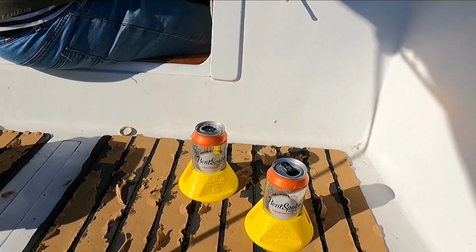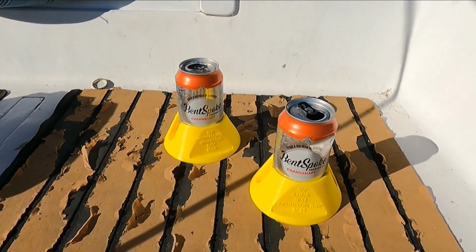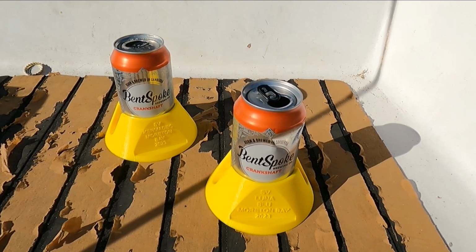I'll tell you what, those beer can holders are really stable, and when the can's nearly empty, they don't blow over in the wind.